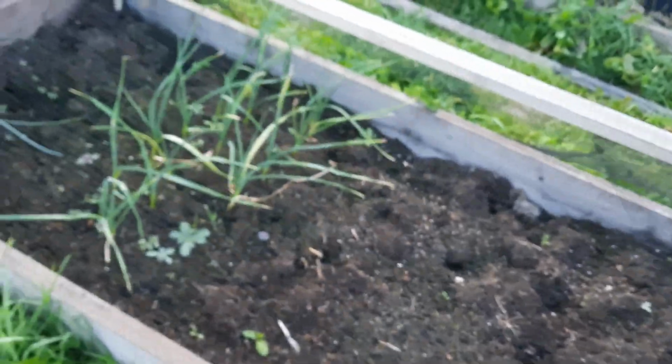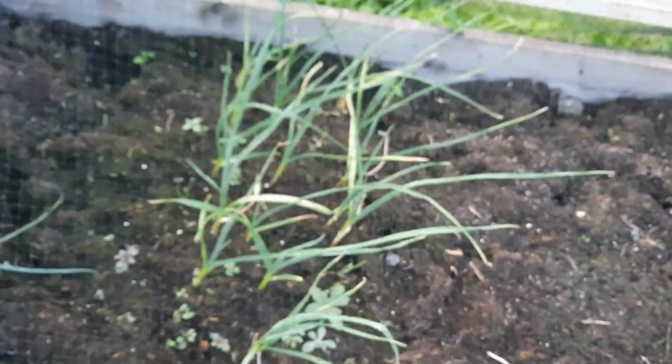Middle bed, garlic, doing well. They'll be cropped sometime next year. And the little couple of stray onions there.